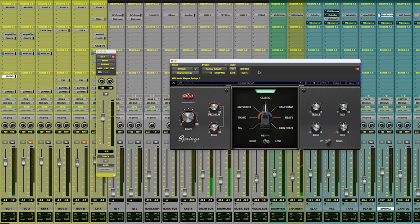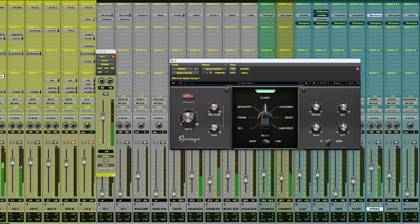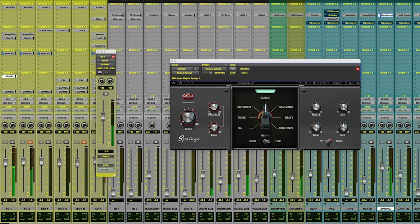A cool thing about this plugin, besides the fact that you have like 7 different sounds and then 3 different variations of those, short, medium, and long, is you've also got a couple more tweaking elements here. You've got some pre-delay, feedback, you can drive it, and then you can mix that in parallel style if you want. What this thing does and what I use it for is putting it on those guitars and spreading it out.